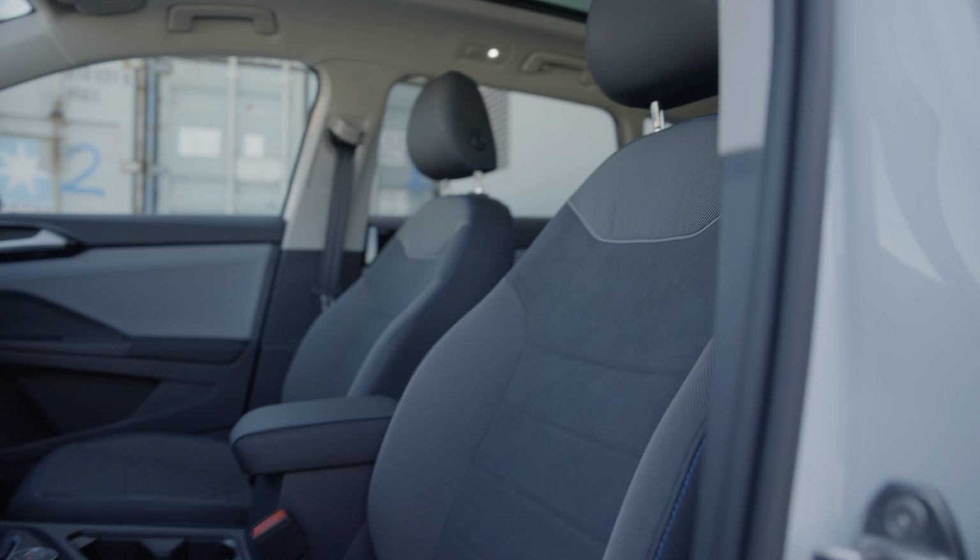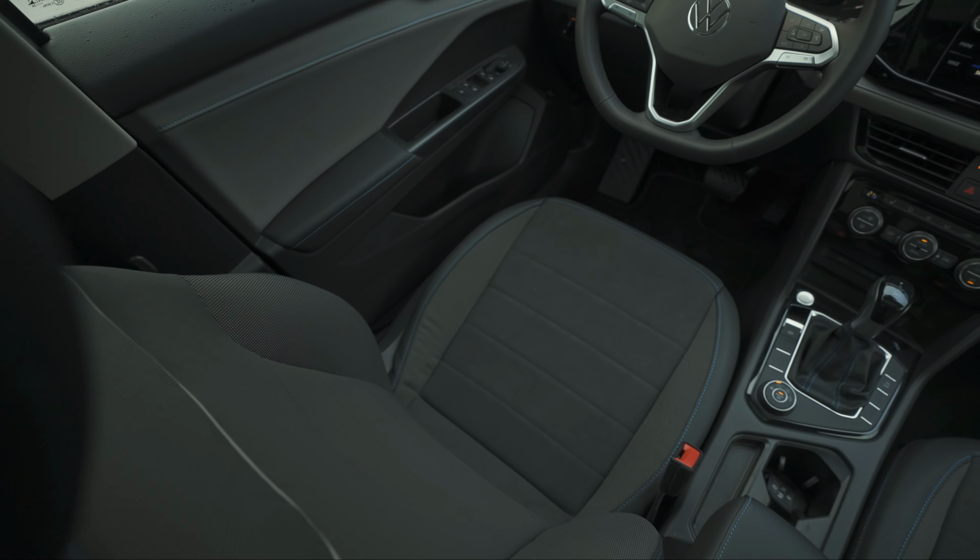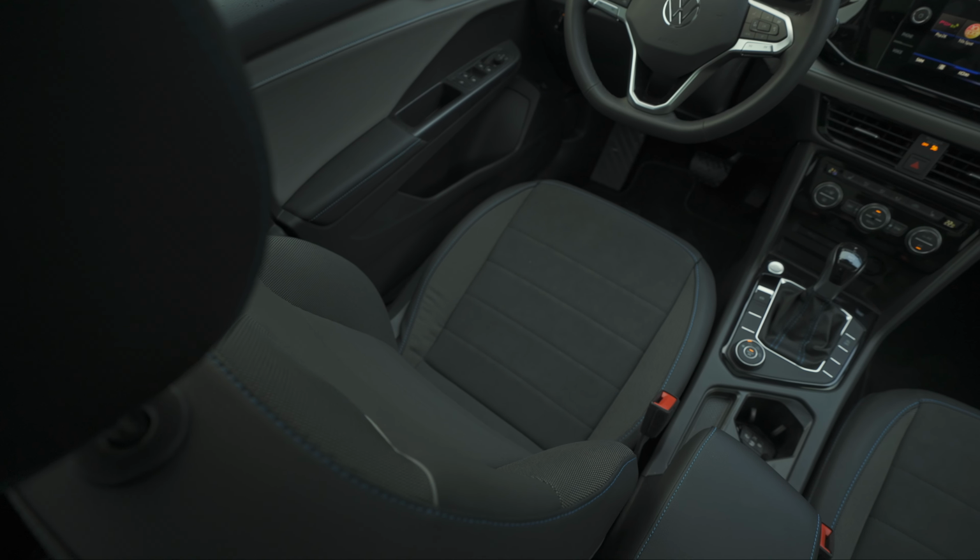I'm a big fan of the Taos' seats too. They're a mix of leatherette, a kinda suede-like material, and cloth, and it makes them very comfortable and also keeps people in place without using oversized bolsters.